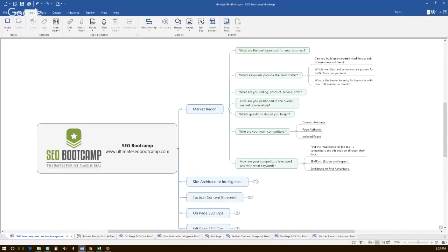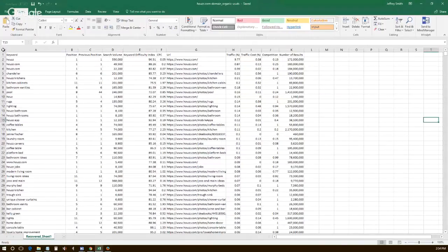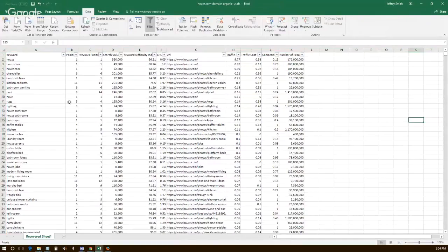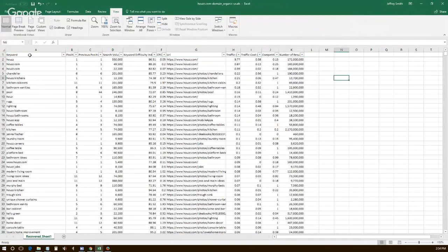So if we look at the site architecture intelligence, I'm going to show you guys some things as well. I'll give you a quick tactic that you can utilize. For example, when you're looking for modifiers and pages from other competitors that are in your niche or market, you use SEMrush and then you just go and export that data. A really quick thing that you can do: go over here, grab the data tab, click filter. At this point, I'm just going to stop the top row from moving, freeze the pane. All right, and so as a result of this, this competitor, house.com, ranks for millions of different keywords.